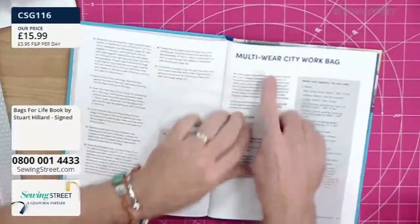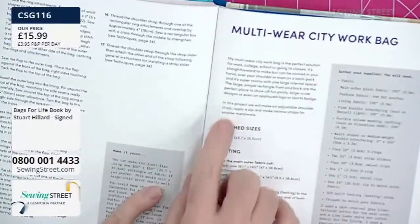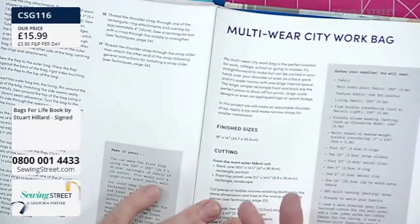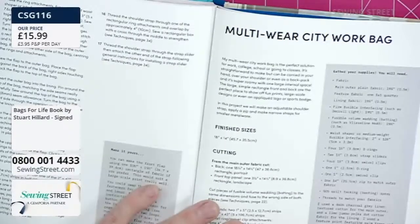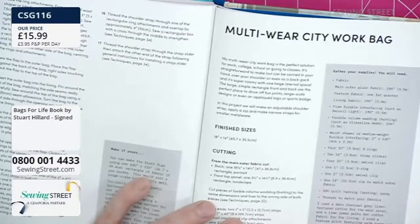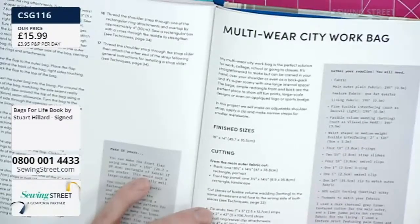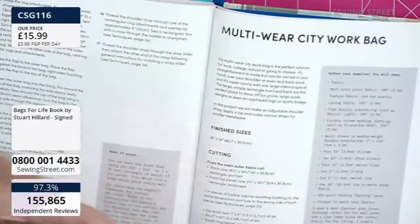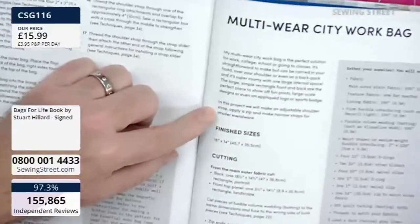So here's the multi-wear city work bag. My multi-wear city work bag's the perfect solution for work, college, school, or going to classes. It's straightforward to make, but can be carried in your hand, over your shoulder, or as a backpack. It's super roomy with one large internal space. The large, simple rectangle front and back are the perfect place to show off thumbprints, large-scale designs, or even an applique logo or sports badge. So I'll give you a little description, maybe give you some ideas. And then I always say what you're going to do that's sort of special in this bag.